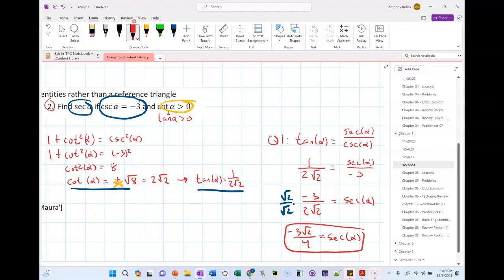So notice along the way, I didn't really know what I was going to need. Every time I got some information about one of the trig identities, I could say the same thing about its reciprocal right away. Like if cotangent's positive, I know tangent's also positive. If I know cotangent's the square root of 8, I know tangent's 1 over the square root of 8. And I can always say those sorts of things.